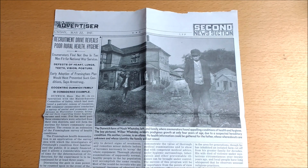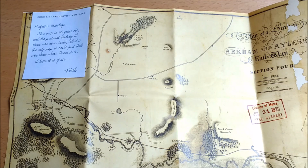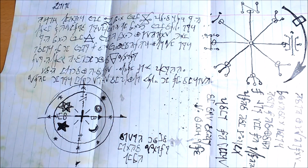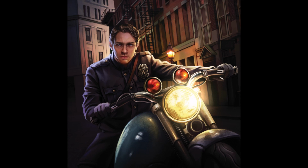If you are the kind of keeper or GM that likes to use props in their Call of Cthulhu or other Lovecraftian RPGs, then this is amazingly authentic, particularly if you can get some fake blood to smear on it. This would also make a fantastic prop for an Arkham police officer costume, or as a dedicated Tommy Muldoon cosplay, because the badge is probably the hardest thing to replicate, apart from maybe the motorbike.